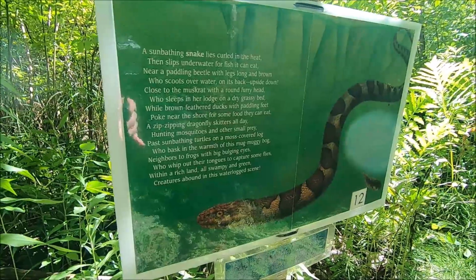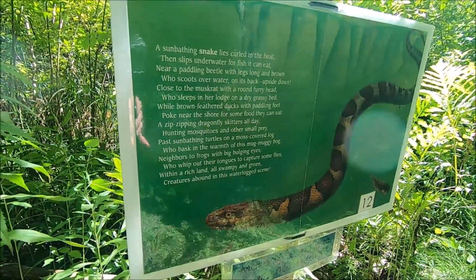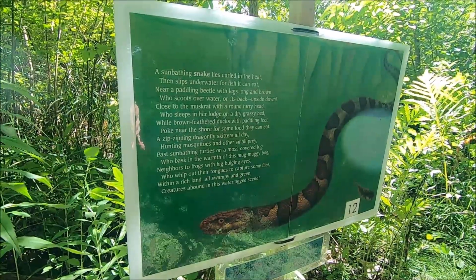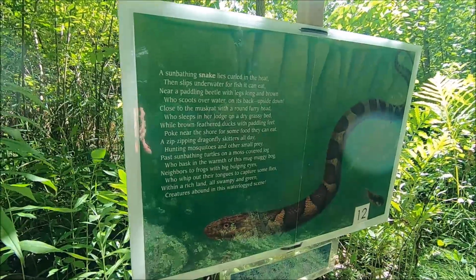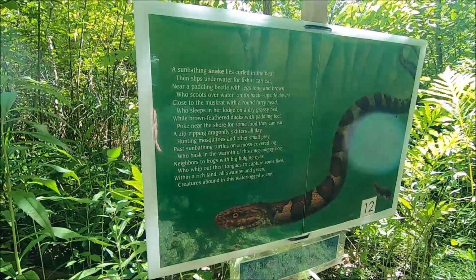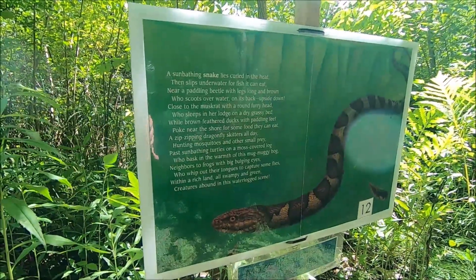Near a paddling beetle with legs long and brown, who scoots over water on its back, upside down. Close to the muskrat with a round furry head, who sleeps in her lodge on a dry grassy bed. While brown-feathered ducks with paddling feet poke near the shore for some food they can eat. A zip-zipping dragonfly skitters all day, hunting mosquitoes and other small prey.